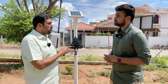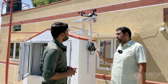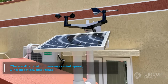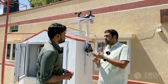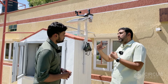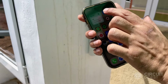Okay. Say for example, next I will move on to the weather station. I will explain what is happening in the weather station. Yeah. This is the weather station which we have designed. In this weather station, we are measuring the wind speed, wind direction and rainfall. So these 3 parameters we are measuring in this. With the help of this, the farmer can easily come to know how much rainfall has been received. We have an exclusive mobile application. So this is the mobile application.